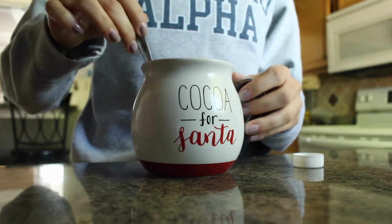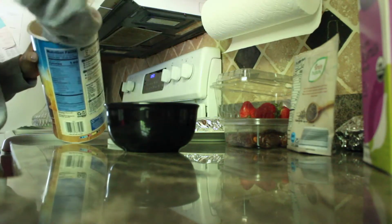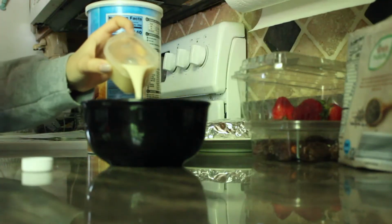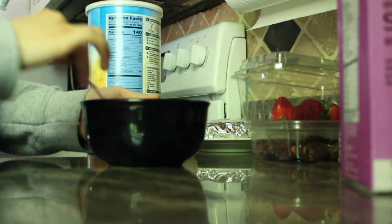Every morning I start off with some tea. I've been really digging this English breakfast tea with some soy milk. It's the bomb. Most mornings I usually like to make oatmeal, and today I'm making a strawberry date oatmeal with some chia seeds and some soy milk. It's literally one of the best foods ever in mankind.